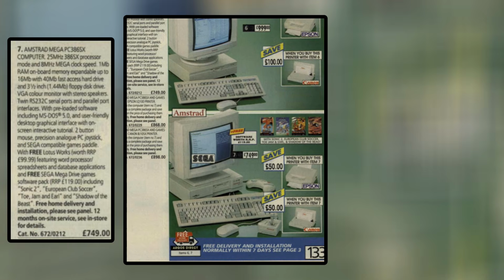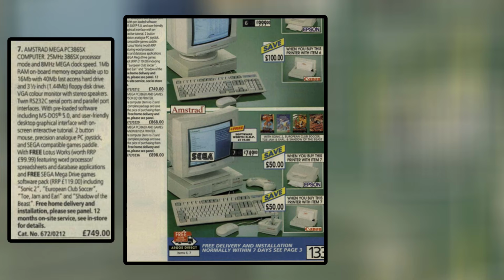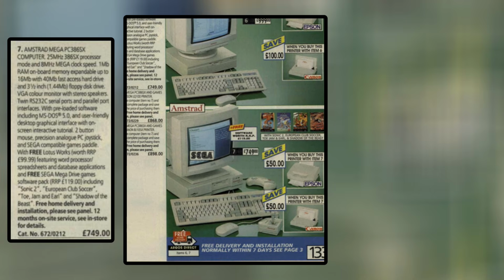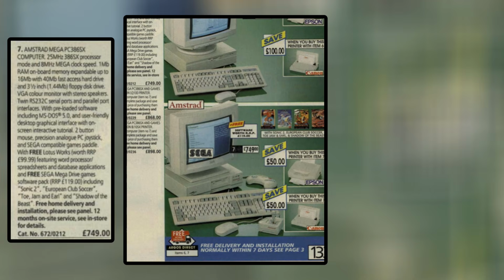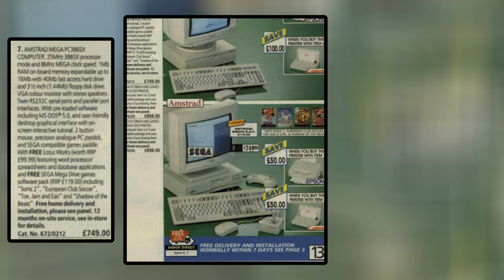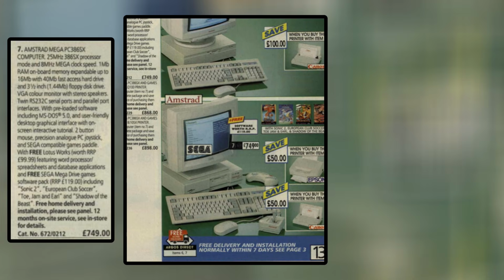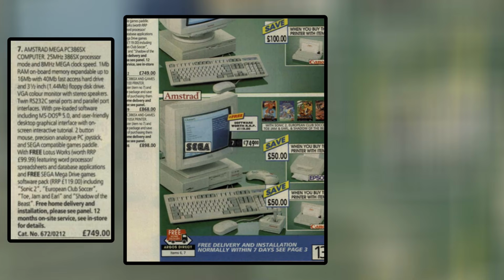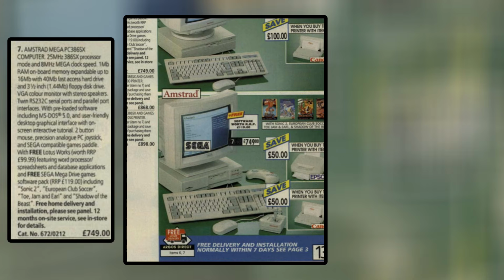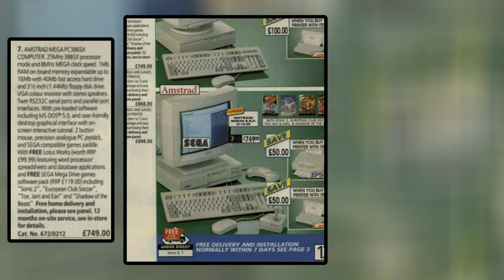But by 1993 the 386SX was considered old hat, with the market very much set up in the 486 camp. So although this did come with a Mega Drive, you also paid quite a bit more money for much older PC hardware. Still, it did come with a 40 meg hard drive, MS-DOS 5 installed, and an unknown graphical user interface, Windows 3, 3.1 perhaps?